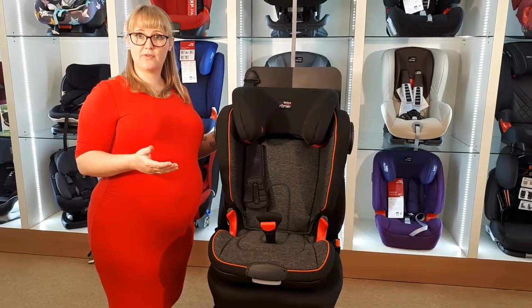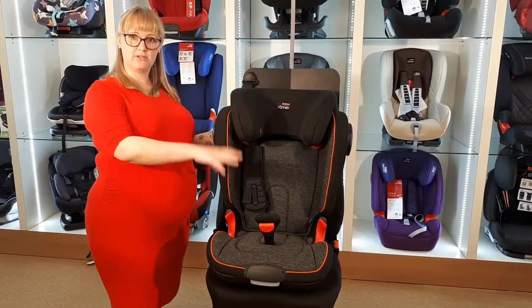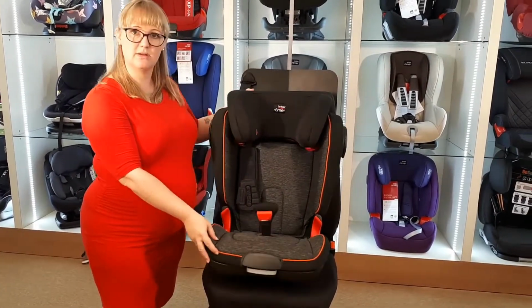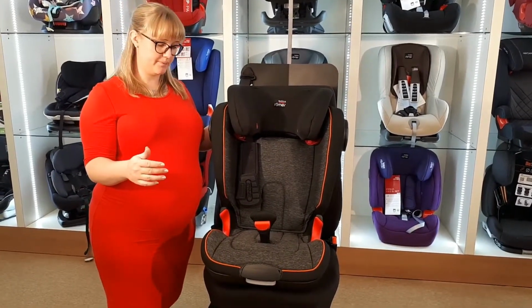If you go for a non-ISOFIT high back booster, that's absolutely fine, but you do just need to remember that when your child's not in the car, strap it in when it's not in use. Because if you had your booster that was loose and you had a collision, this could fly around in the car and injure another passenger.